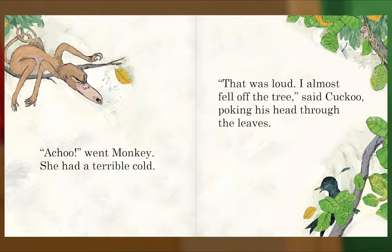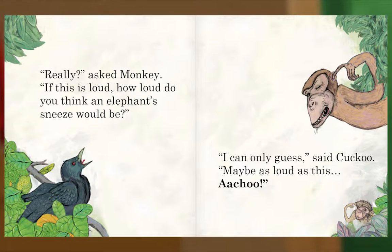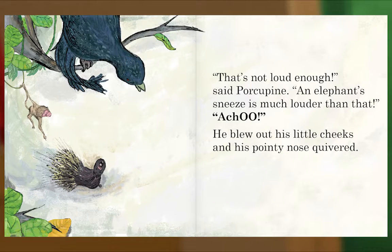Achoo! Went Monkey. She had a terrible cold. That was loud. I almost fell off the tree, said Cuckoo, poking his head through the leaves. Really? Asked Monkey. If this is loud, how loud do you think an elephant sneeze would be? I can only guess, said Cuckoo. Maybe as loud as this. Achoo! That's not loud enough, said Porcupine. An elephant sneeze is much louder than that.